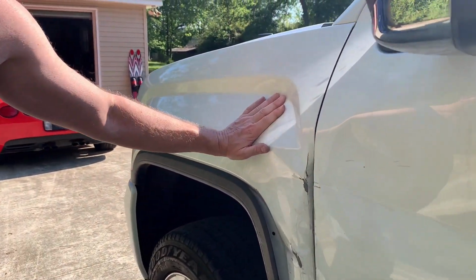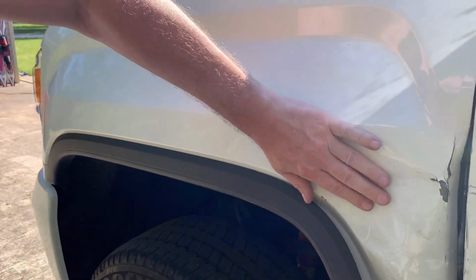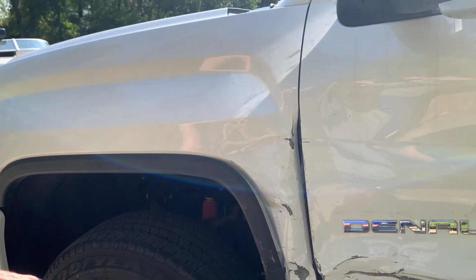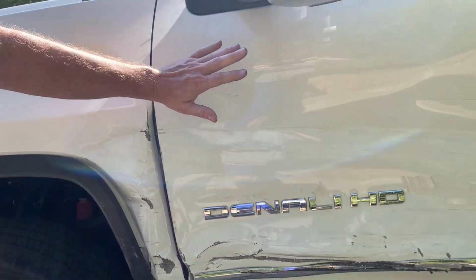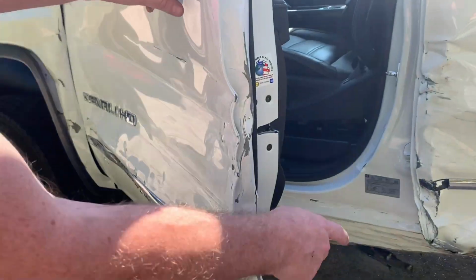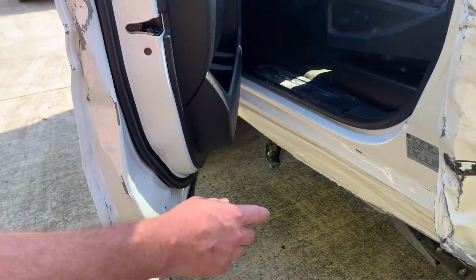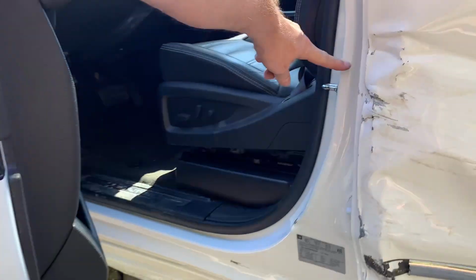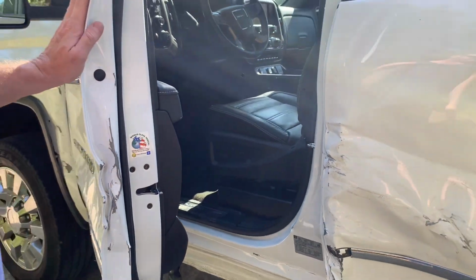Probably have to change out this whole front fender because it's a good bit of damage here. I don't know if it's worth saving. So change this. Get 2 new door shells. This whole, I guess you call it a rocker panel, we'll probably have to find another one and cut it here. Weld that in.